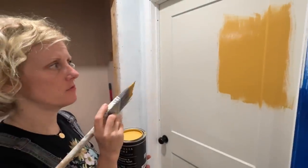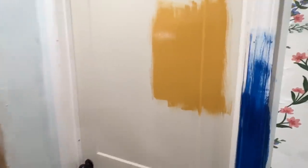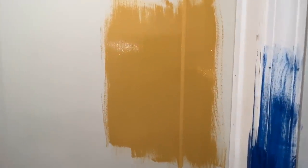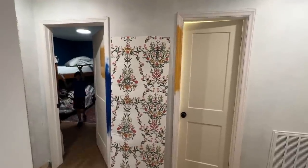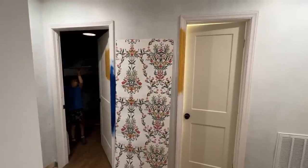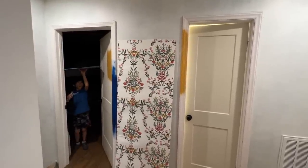It looks very... just straight up orange. It looks less orange on the camera here, but we might need to wait for it to dry, and then tomorrow we'll look at it. Definitely not doing the blue. Like, no, no, no, no, no. We'll save the blue for some other occasion.